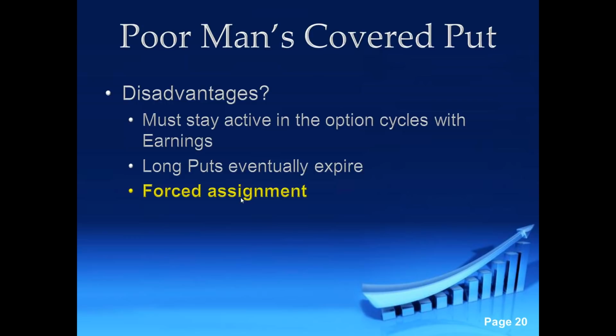So we can always offset that forced assignment though. We do have to be aware of that. I would be out of this strategy well before I'm going to ever have to worry about this forced assignment. Okay. I'm going to be covering that trade as soon as I get tested basically on that short put. So I'm not going to have to worry about the assignment. My rules are going to have you exit this strategy before that happens, and it will likely come into fruition if the market goes down there and touches our short put. That's when we're going to look to cover it.